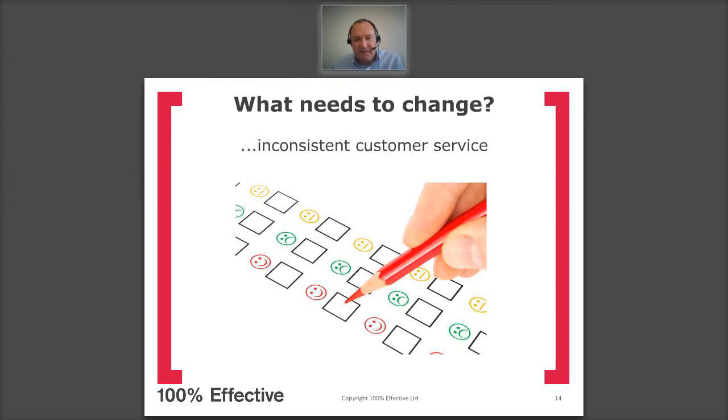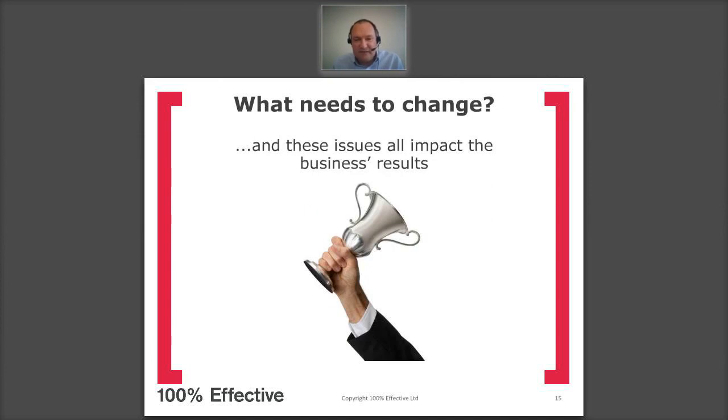We also need to get rid of inconsistent customer service. Sometimes your customer service depends on who you actually get on the phone or who you're talking to face to face. If you get the good person, you get great customer service. If you don't, then you get poor customer service. We need to eliminate that, and we need to make our businesses standardized across the piece.